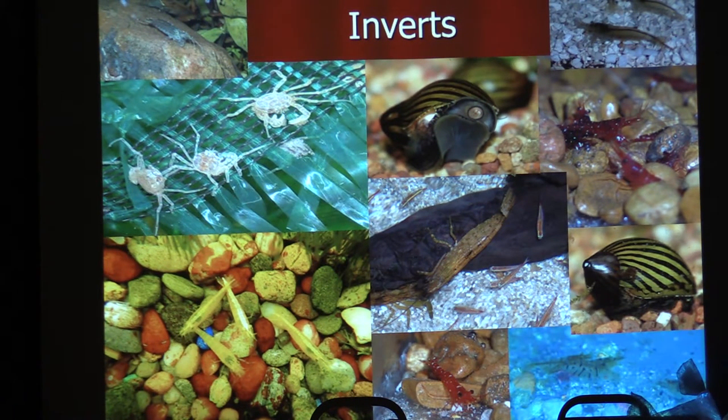That's micro crabs on the left there. And they're, again, probably a detritivore. We think they probably feed on a lot of other things as well, but mainly detritus.